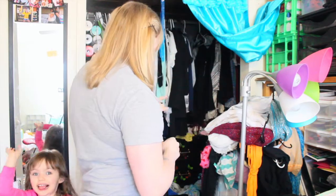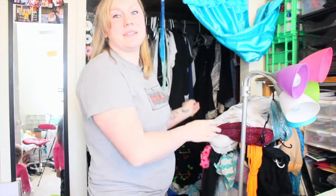Hi everyone, so this is day 30 of the Minimalist Challenge and I am going to be getting rid of basically my entire closet. So it's going to be more than 30 items, but I have a lot of crap in here that just needs to go away. Yes, Bella, thank you. So anyway, here we go.